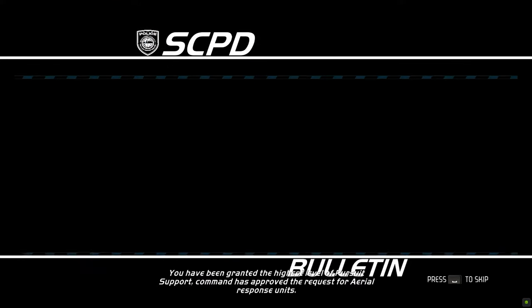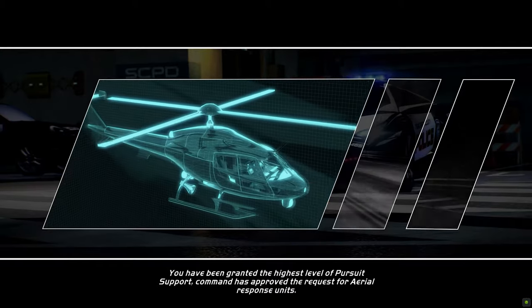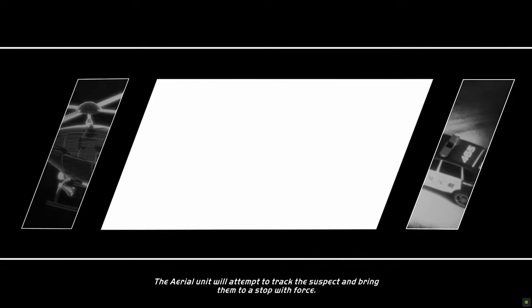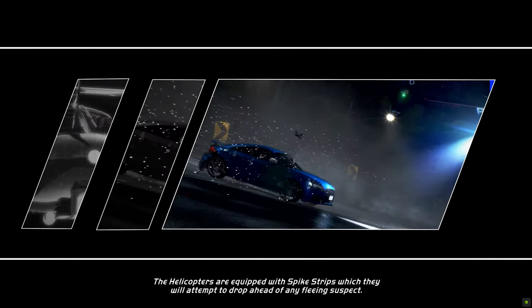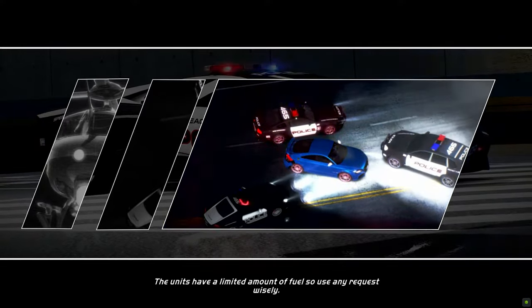The highest level of pursuit support. Command has approved the request for aerial response units. When in a pursuit, you can call in one of the helicopter units to assist you. The aerial unit will attempt to track the suspect and bring them to a stop with force. The helicopters are equipped with spike strips, which they will attempt to drop ahead of any fleeing suspect. The units have a limited amount of fuel, so use any request wisely.